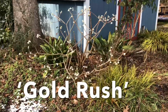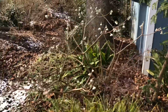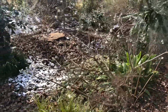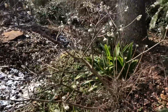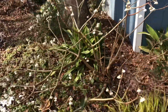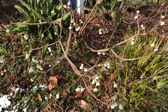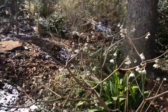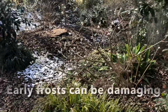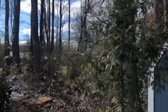Now here's another Edgeworthia chrysantha. I think this one is Gold Rush, and it's much smaller. It's been planted the same amount of time as the Snow Cream that I just showed you, but this is significantly shorter. I'd say this is less than 4 foot tall and maybe 4 to 5 foot wide. I've not done any major pruning on either of these in the woodland because these get extra protection, particularly early in the season when we have early or sudden frost. You see they're right here on the edge of this woodland swamp.